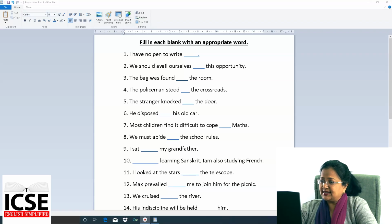We will talk about prepositions. I have brought a few sentences which we will do together, and as we write the answers, we'll see why those particular answers are appropriate in the sentence. So let's begin. In the exam, you get this as fill in each blank with an appropriate word. That means you need to fill in the blank with a preposition.